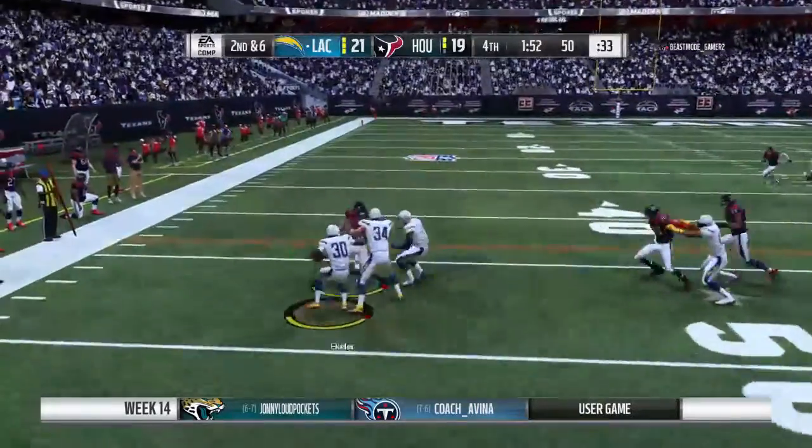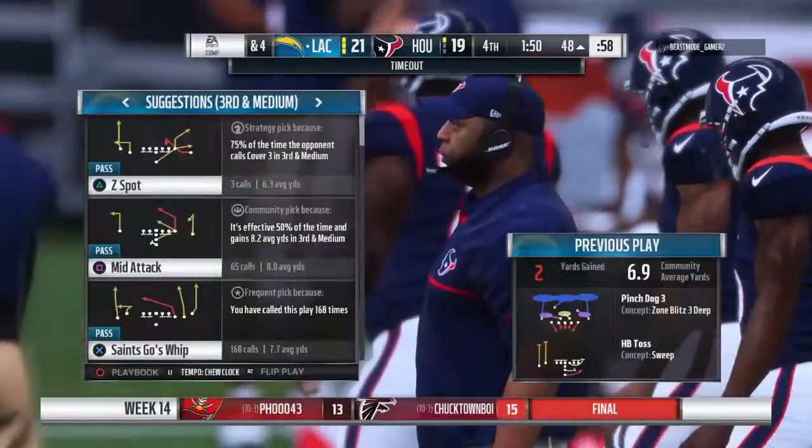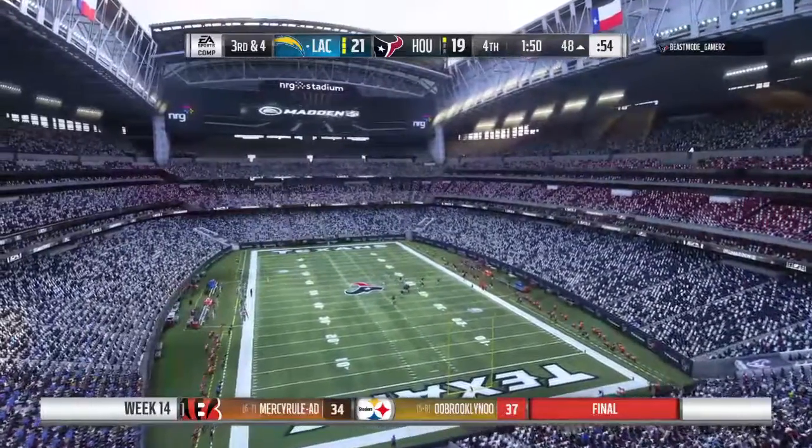Now they'll run it on the toss. And he goes across midfield and down into Houston territory. And now we're going to get a timeout defensively. So another stop, 1:50 left in the football game.